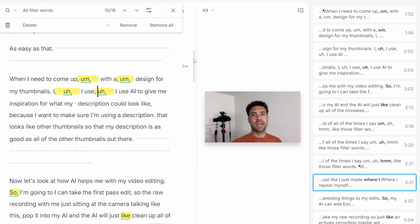But there were also moments like this. I'll play this now and see if you can figure out what I want removed. It will find mistakes. It will find mistakes just like I just made where I repeat myself.